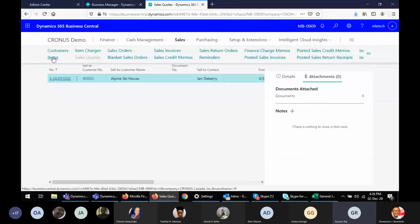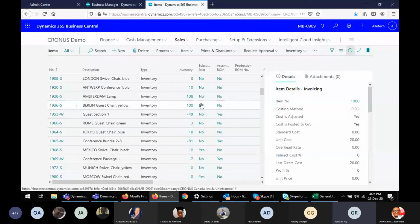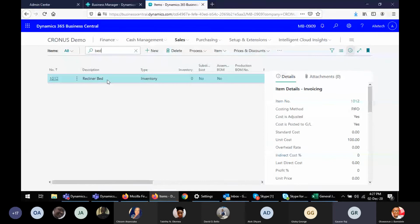So we have the item master here, and I think I created an item also, which has item tracking, because all these items generally have a batch number and expiry. So let me just search. It has a very nice search. Yeah, we have a recliner bed. Generally, it is a hospital bed actually.